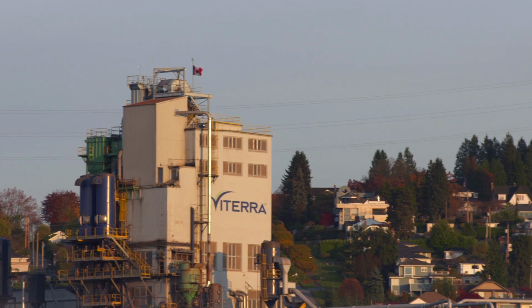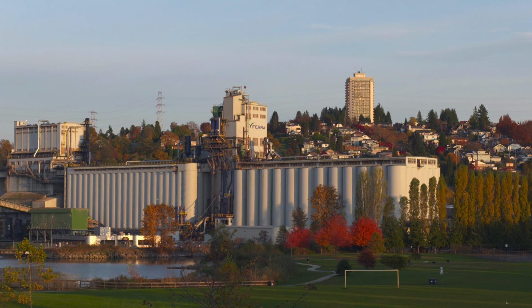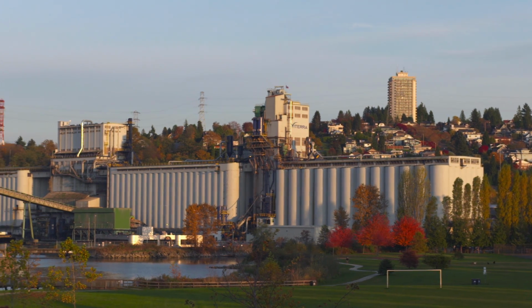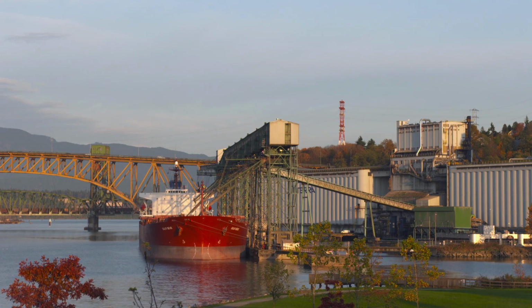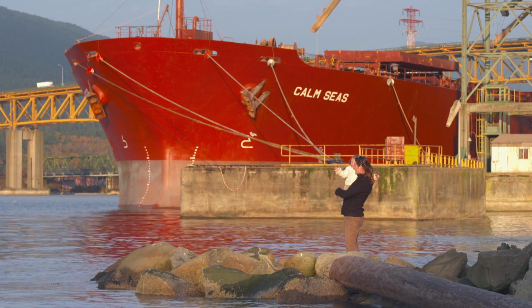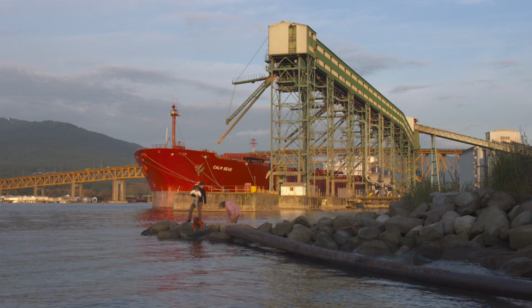Port Metro Vancouver is way more than just cargo and ships and trains and the action that happens here every day. It's a lot to do with our neighbors, our communities, and working together. The South Shore Corridor project will ease congestion and greatly improve traffic flow at the port, while reducing the effects of port operations on the surrounding community.